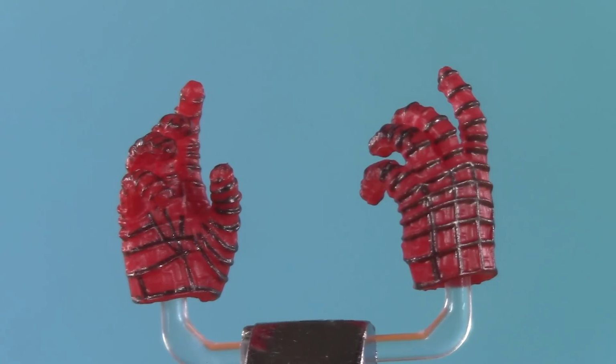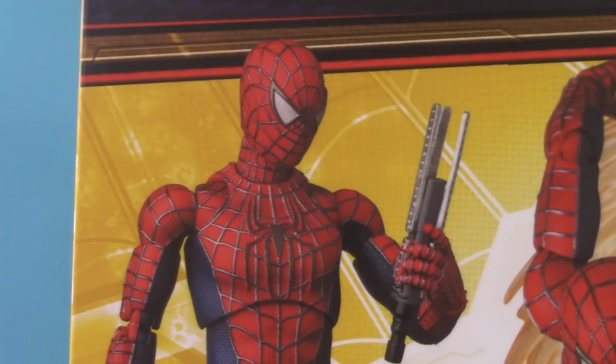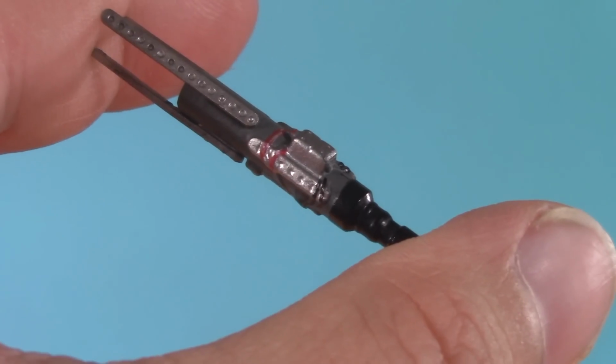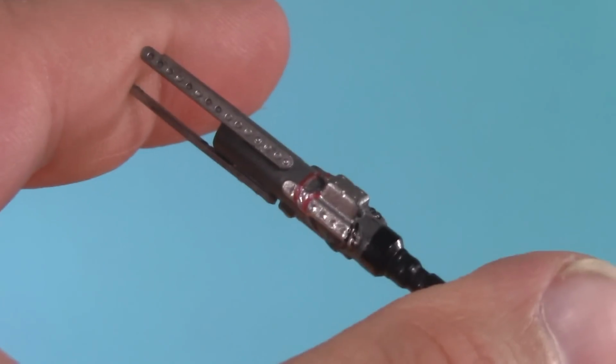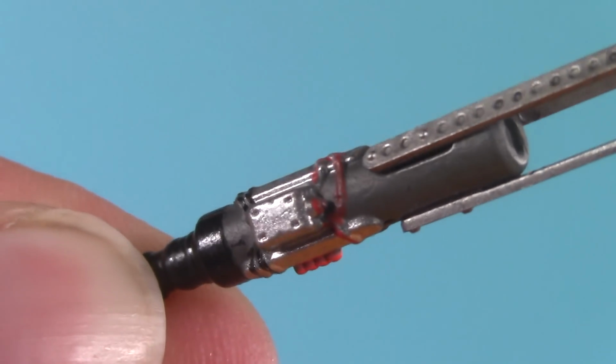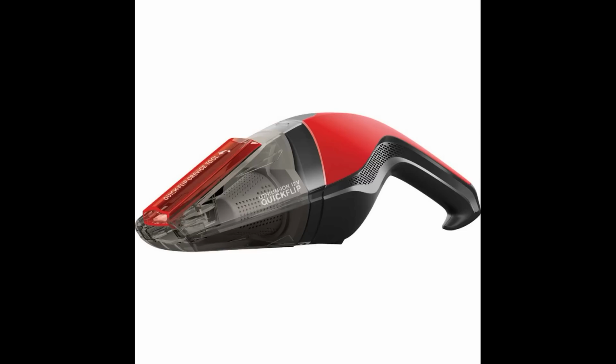That being said, accessory holding hands implies the existence of accessories, and this Spidey does have a couple, reminding us that this is a No Way Home Spider-Man. He comes with the cure for Sandman. It's got all sorts of little wires and buttons and rivets, and overall Medicom's done a great job. Of course, all you really need to stop Sandman is one of these.